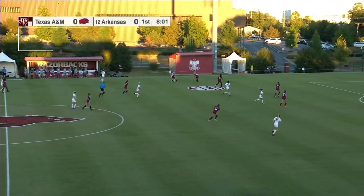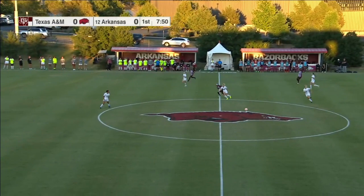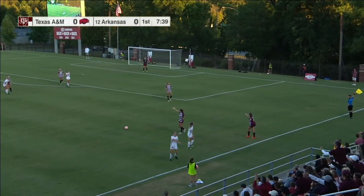Now, granted, we have seen the Arkansas press flow, and when it starts to flow, it is hard to beat. But for the moment, A&M is doing a really good job of stepping in front, not allowing that press to be set. What I think they can do a better job of is really swinging it around fully, finding the opposite winger, because there is space there. There's space on the width. There's space in behind.